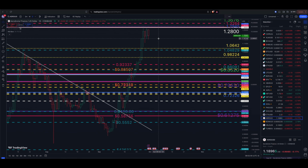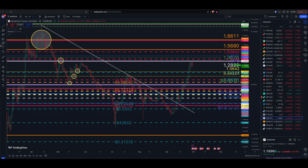So actually, we had a decent little day yesterday for Aero. Aero was up 5.8 for the 29th. And guys, we hit yesterday's top, 128. What's my level I've been talking about for a while? 128. That level has come into play back in here. It marked the top over here. The 27th of May, we hit a high of 127,749.